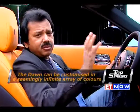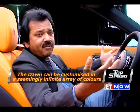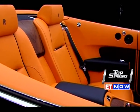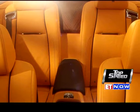But of course, Rolls-Royce offers you a bespoke program, which means that you can change the color, you can choose the material, and you can have a very different interior from this one. But the good thing I like here is the seat at the back. It not only has a rear seat, but it does have enough space for people to sit in. In fact, 2 adults can comfortably sit in terms of the leg space and the head space. And that exactly is the intention that Rolls-Royce has, to give you a car which you can enjoy with your family and friends. And this is exactly what the Dawn is.